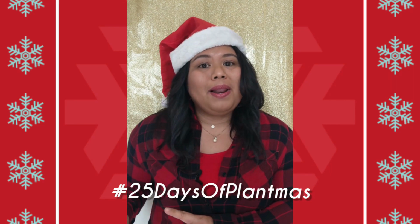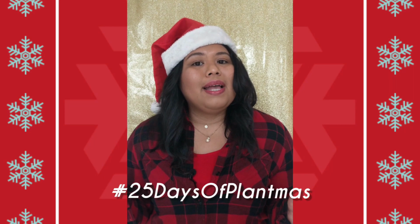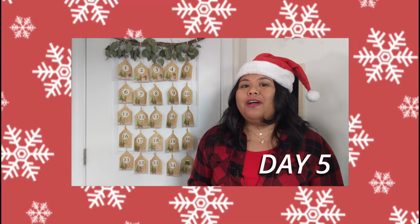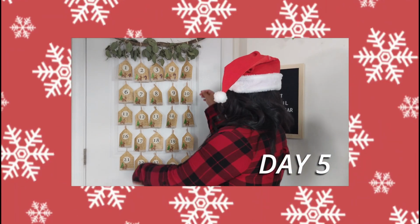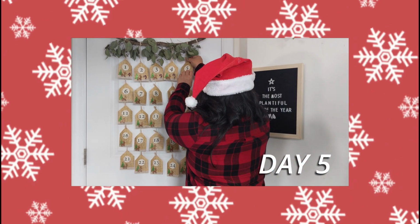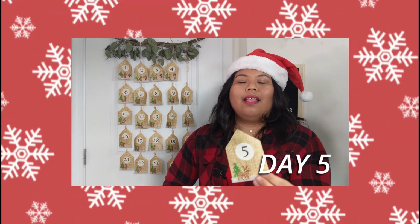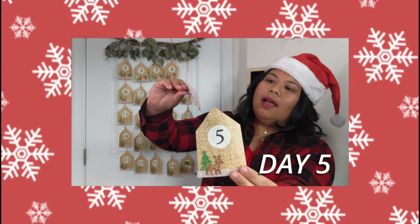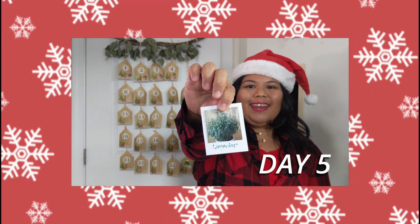So let's go check my plant advent calendar and see which one of my plants I'll be sharing with you today. Today is day 5 of 25 Days of Plantmas. And our Plantmas plant of the day is my lavender plant.